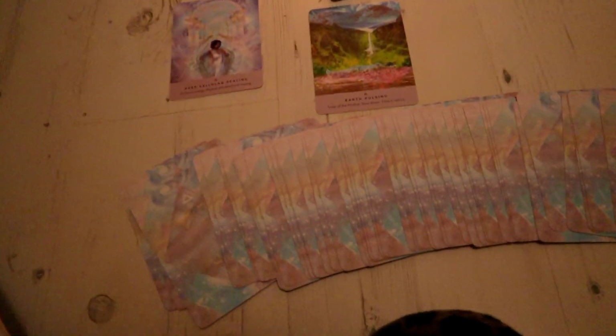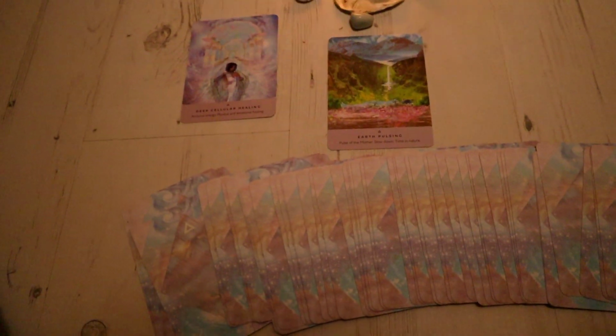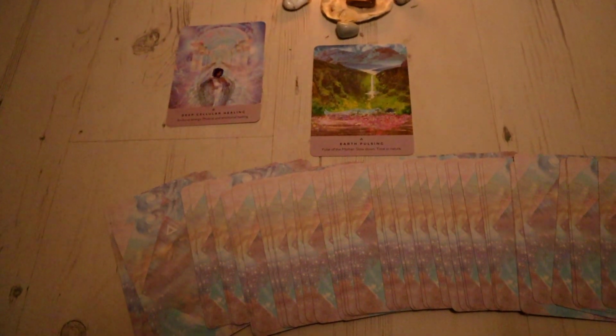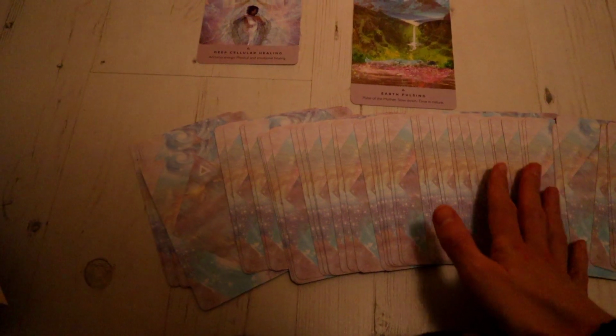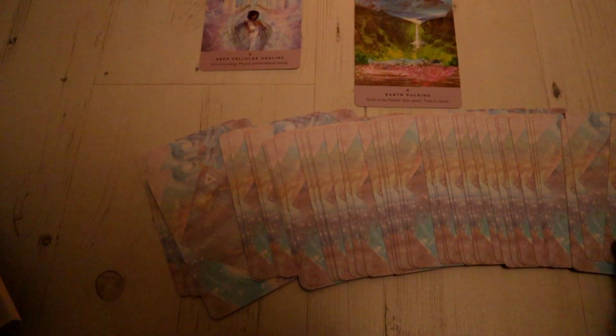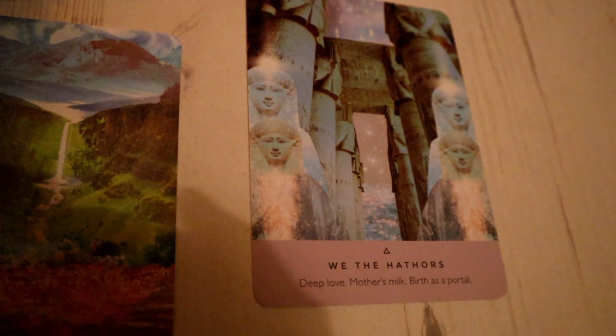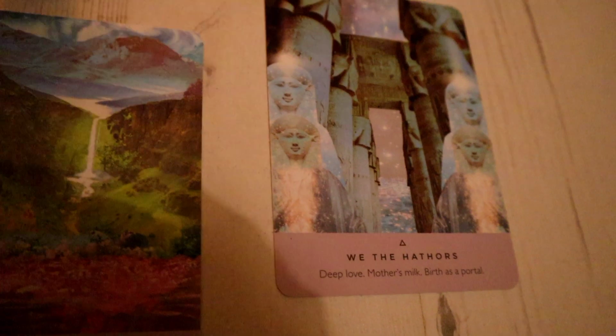And then I'll have to double check. I think the last one, sorry, the camera strap keeps getting in the way. The last one is, what do I need to emotionally process so that I continue to grow and expand? I kind of feel like it's this one on the end. Okay, so we, the Hathors, deep love, mother's milk, birth as a portal.